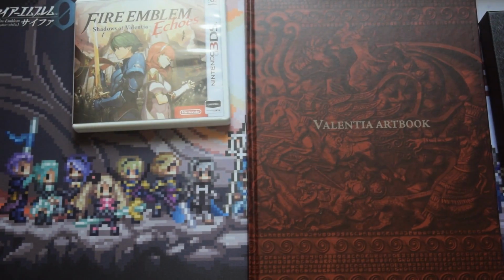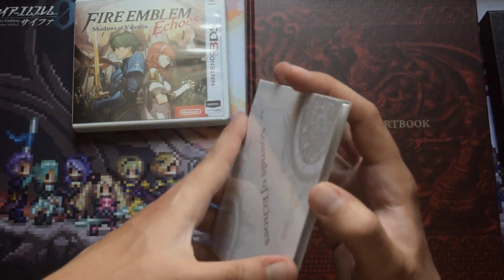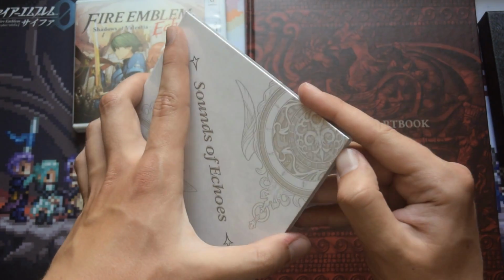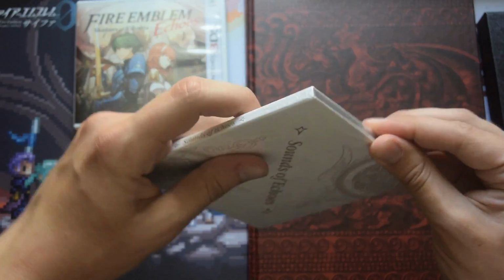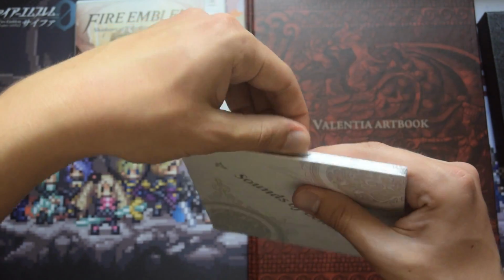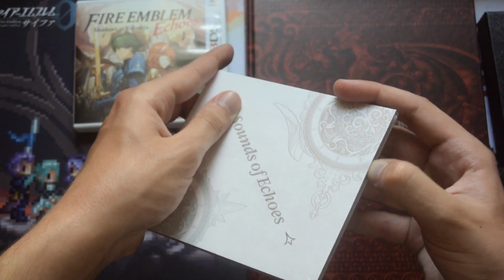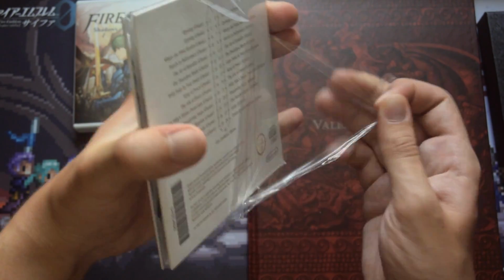So there's that. And still not done. We do have the Sounds of Echoes CD, which is the soundtrack CD. I'm not gonna open this. I can open it. I could open it up. But need to be careful with the wrapping. Don't wanna damage anything. And it's kind of hard to get a... There we go, got it. I really don't want to damage anything.